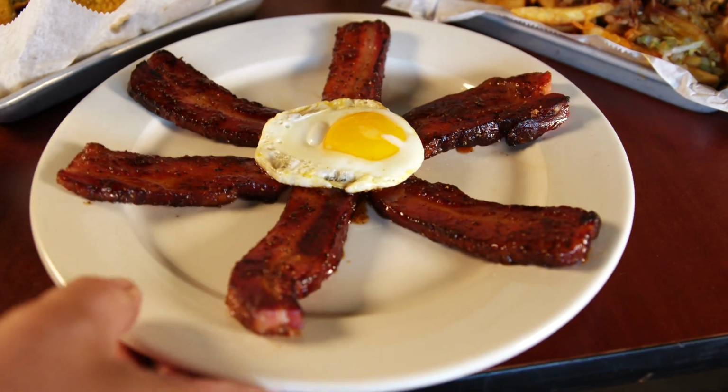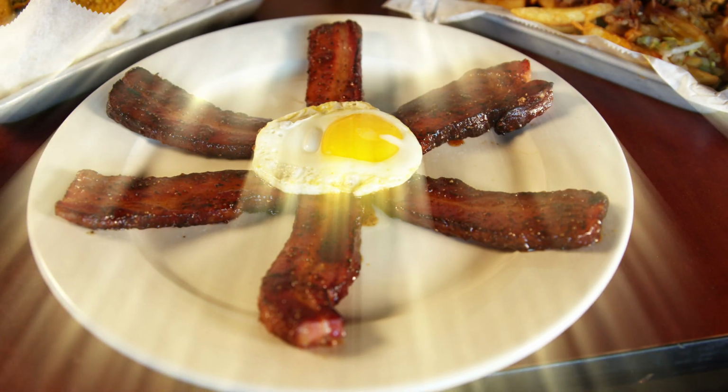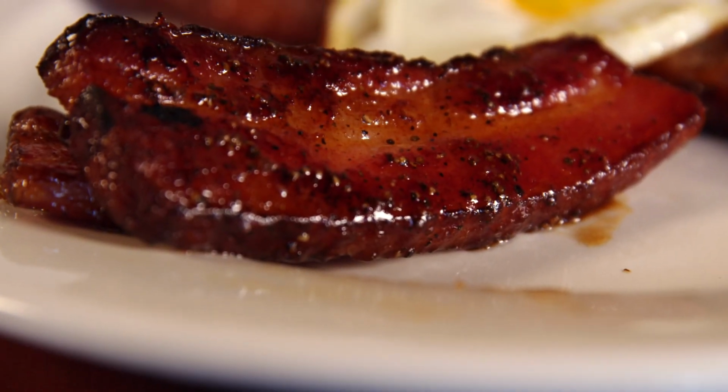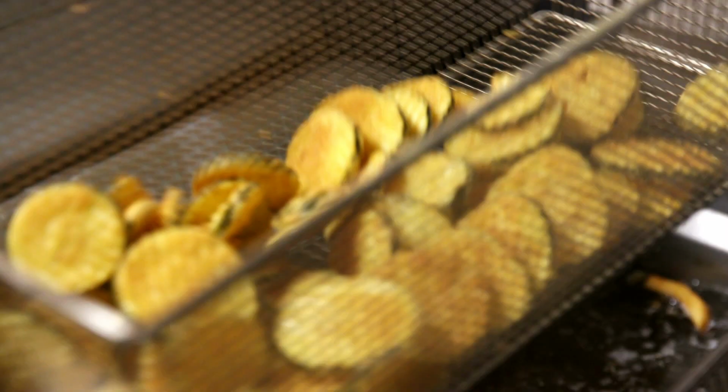And then there's the candied bacon, served with an egg for good measure. Candied bacon is one of God's greatest inventions. We use a real thick slab bacon, and it's got a sweet, spicy, peppery glaze that we put on it, served with an egg to dip in. It's life-changing, it really is.